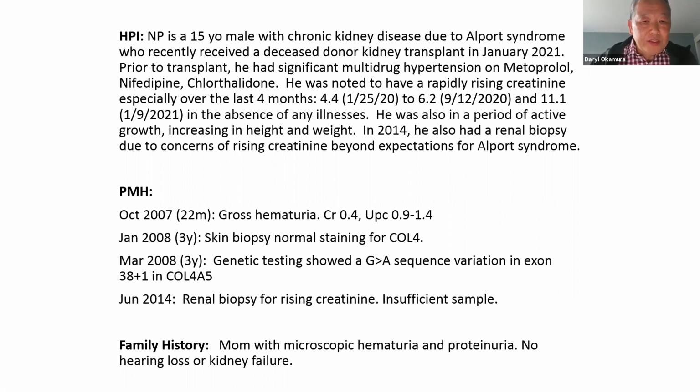Interestingly, towards the end of his course, he was noted to have a more rapidly rising creatinine right before transplant. At that point, he was already listed for transplant, and his creatinine a year prior was 4.4, and then in September went to 6.2, and then from September to January had a rapid rise to 11.1. We were actually planning to put him on dialysis when he got the call for transplant. We thought at that time it was due to a period of active growth. He was increasing both in height and weight. He gained almost 10 kilos of muscle mass over the past year, as well as increasing in height.